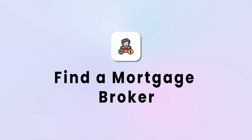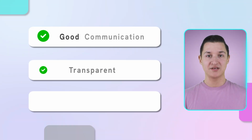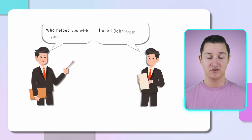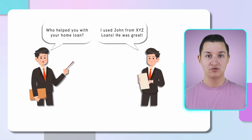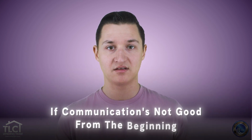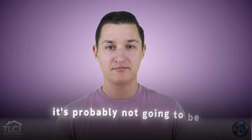Now, the very next step, now that you have your budget done, you have an idea of how much you have ready to spend on this purchase, and what your credit is, is to find a mortgage broker. Who is on your team really plays an impact on how smooth this experience is going to be. So I recommend asking friends and family who have purchased recently who their loan officer was and find out if they're available to work with you. The biggest piece of advice I can give you is don't settle on a loan officer. If communication's not good from the beginning, it's probably not going to be good all the way through.